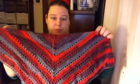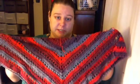So this is my shawl. It is a variation of the one that is my favorite.